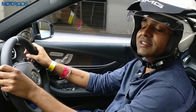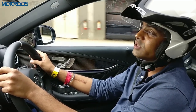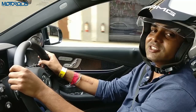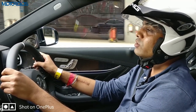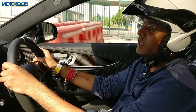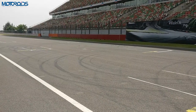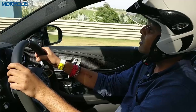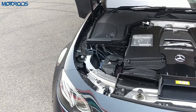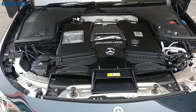This is a hot sultry day in New Delhi. We are at the BIC driving a very hot car, the Mercedes AMG E63. It's the brand new performance saloon launched by Mercedes just today at 1.5 crores. And it does 0 to 100 in 3.4 seconds. And if we talk about power, it makes 612 HP and 850 Newton meters of torque.